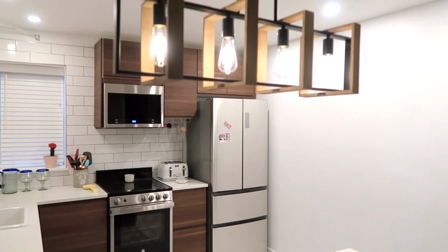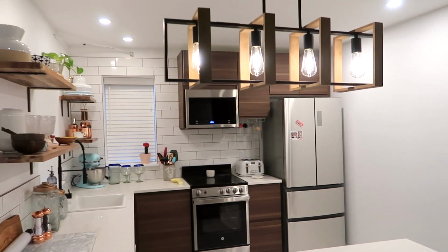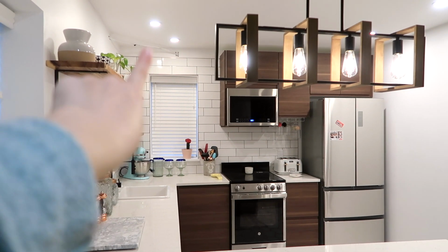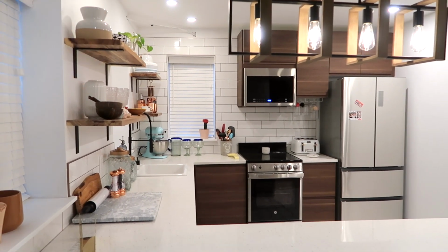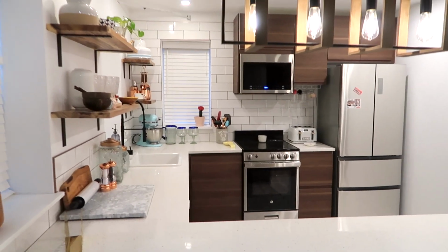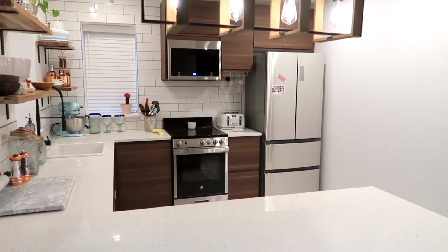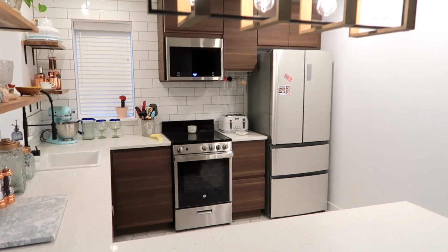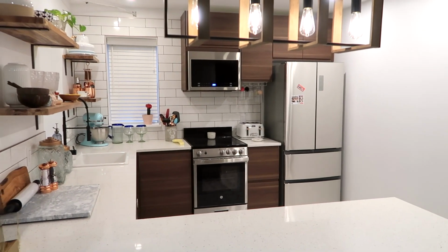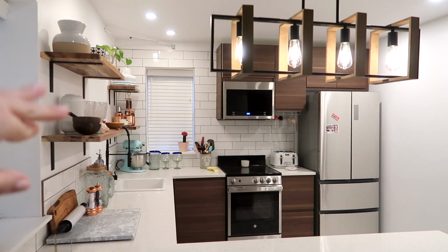Let me turn on these lights so you can get a feel for how the whole kitchen looks. This is a temporary plumbing line that still needs to be moved but can't be moved yet, so it's just chilling there for now. But everything else is complete in here and I'm obsessed with how it turned out. I love this light fixture. It matches with the whole vibe of the kitchen and the black hardware.